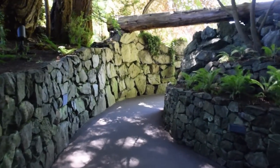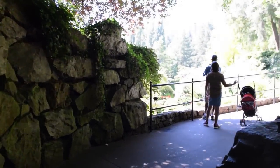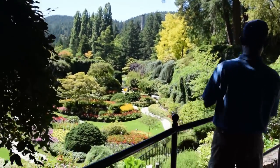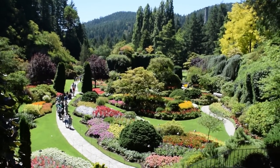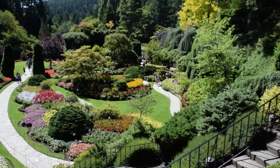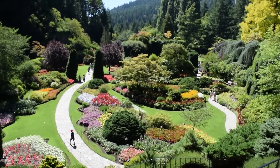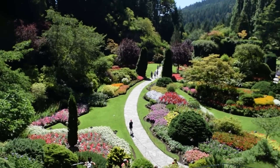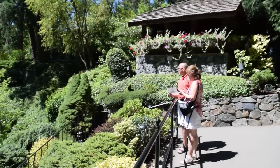There's the sunken garden. I believe there's the Mediterranean garden. Wow, look at this. Absolutely jaw-dropping beautiful. Look at that. As I read a little bit about this garden, it used to be a limestone quarry, and in 1908 the limestone was depleted, and Mrs. Butchart decided to make this a sunken garden. Look at how beautiful that is. And then just up here there's a small house.